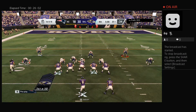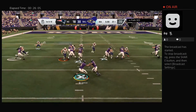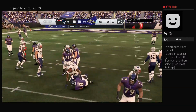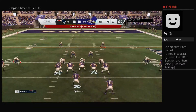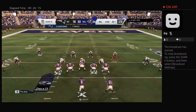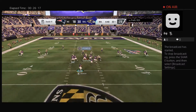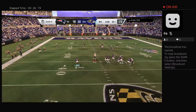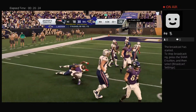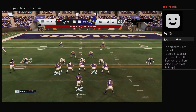Line of scrimmage, the 31 now on 1st and 10. And he'll lose yardage. Brought down at the 32. That's going to go as a loss of 1 on 1st down. On 2nd and 11 now. Jackson buying time to his left. They get 11 back on that one. It leads to 3rd down.